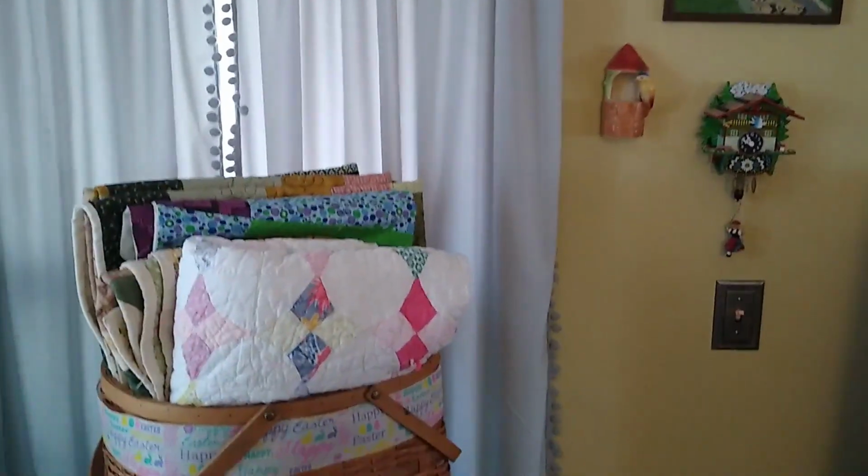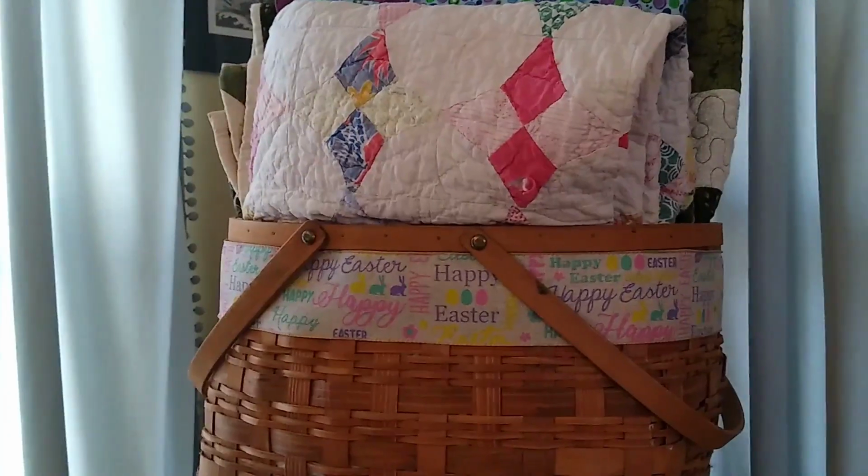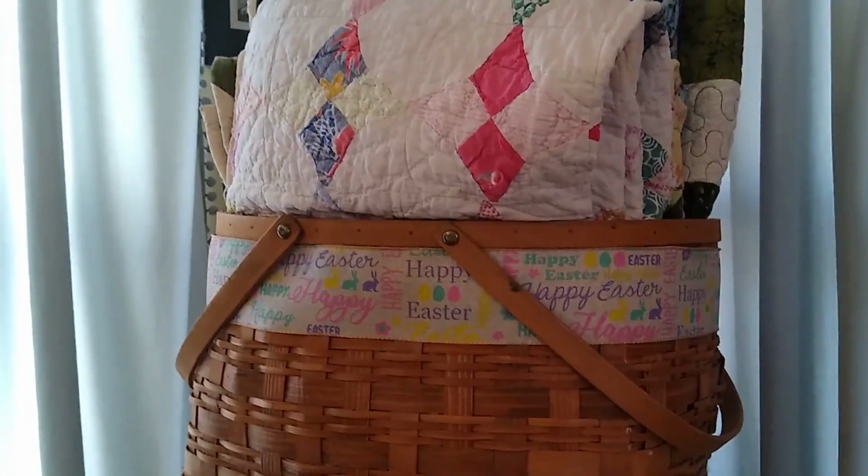And I have my quilt collection in a basket here, and it is sitting on top of my late father's Victrola.